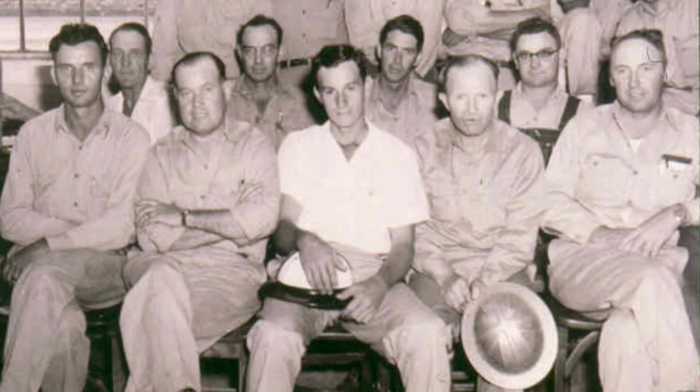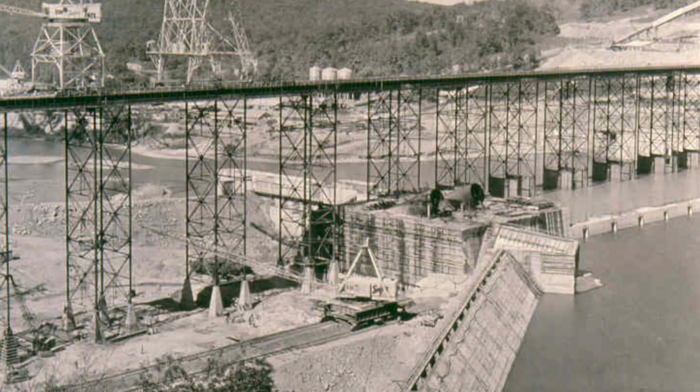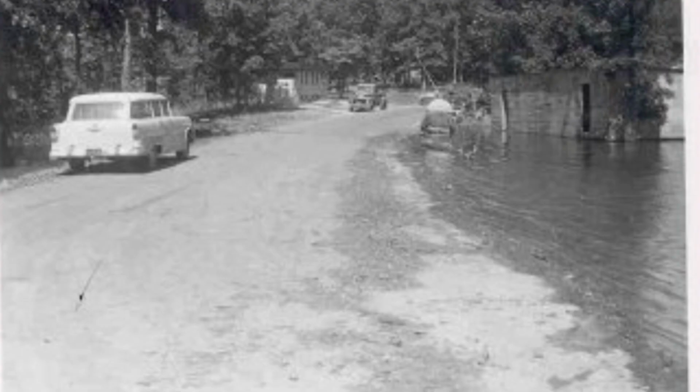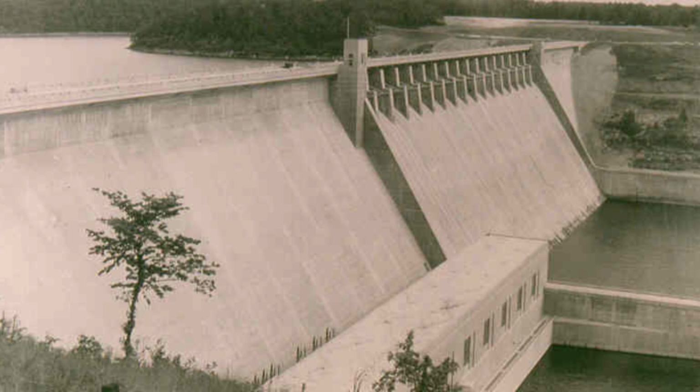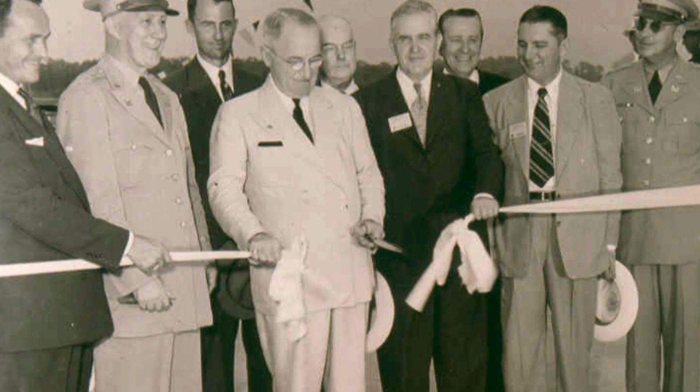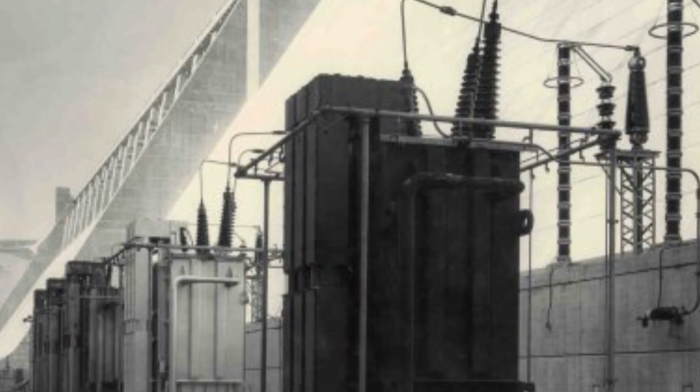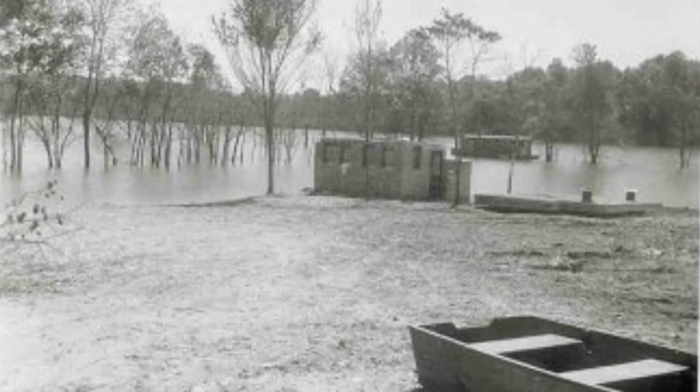The Army Corps of Engineers began constructing Bull Shoals Dam in 1947 to reduce downstream flooding along the White River. The dam was complete in 1951 and dedicated by President Truman in 1952. The powerhouse and switchyard, which provide clean, renewable electricity, were completed in 1953. Parks were developed in the late 1950s and early 1960s.